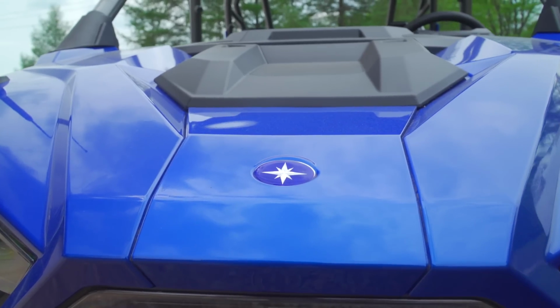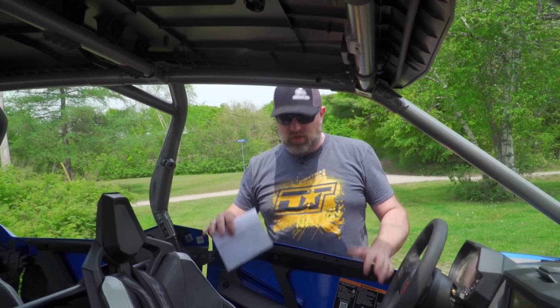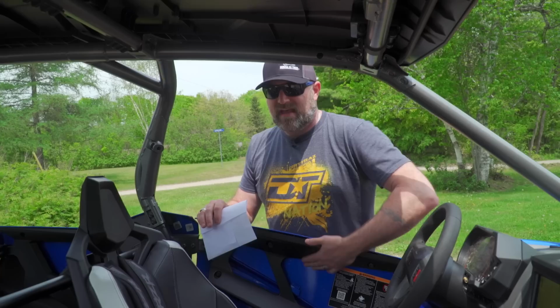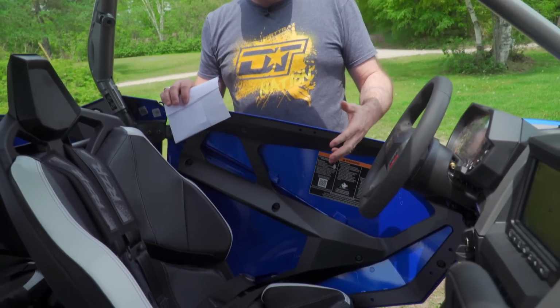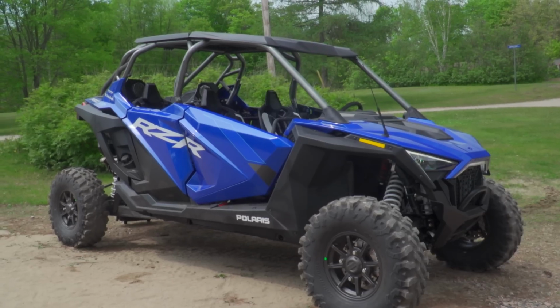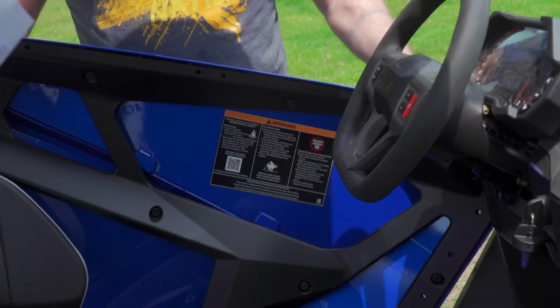So something all Pro XPs have is these doors, and I have a love-hate relationship with these doors. Obviously, they look great. They're a beautiful looking door. They have a really solid inner frame that is actually going to protect you slightly if you do have a rollover or anything like that. They close really nice and tight. They don't rattle, they lock in.